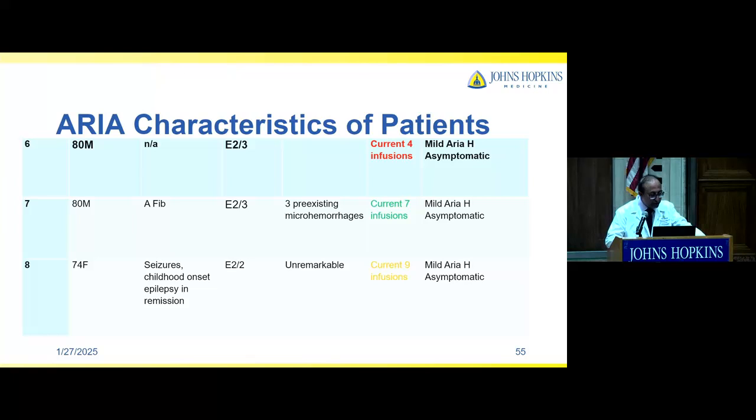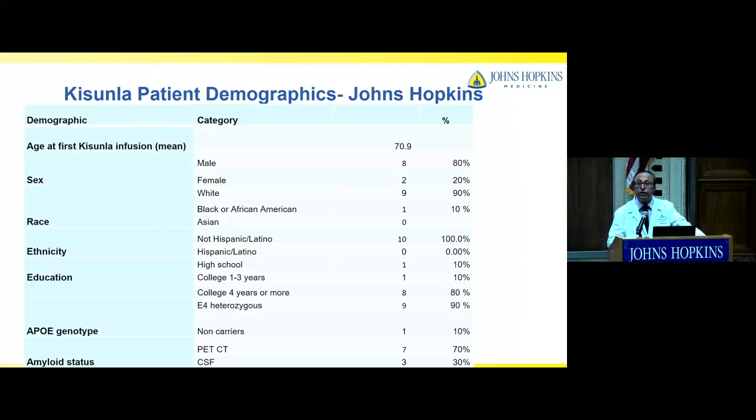So that's 44 lecanemab patients. Then we have donanemab patients waiting to get infusion: 10 donanemab patients in addition to the 44. This group is a little skewed, 80% male, whereas generally we have more females in our program, 20%. Again, about 80% have a college education, and E4 heterozygous is 90%. Here, 70% have had a PET scan, and 30% have had CSF testing done.